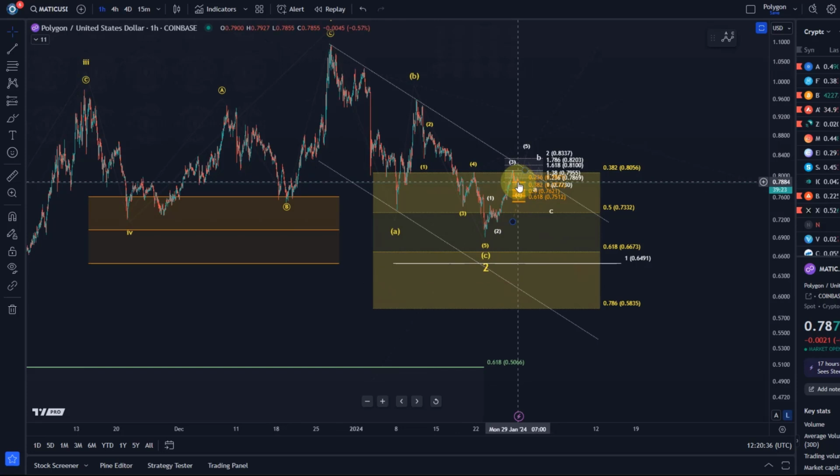But at the moment we are investigating, observing, exploring if the low is already in, because the minimum requirements for this pullback are fulfilled. It actually looks quite good. We even have 5 waves down in the C wave. So I'd be happy if the correction is over, but it takes a little bit more evidence to really confirm that a low is in.